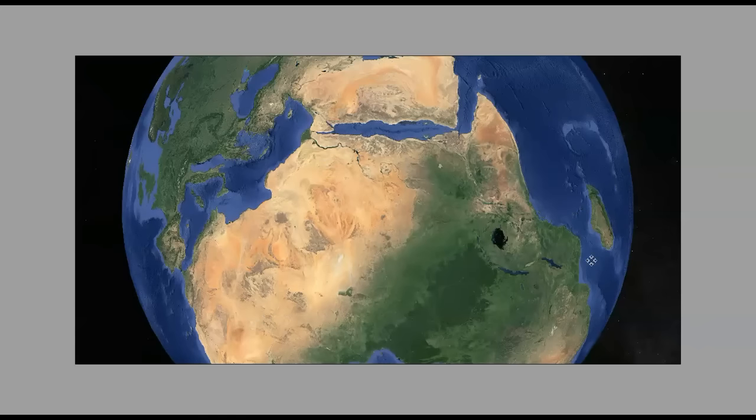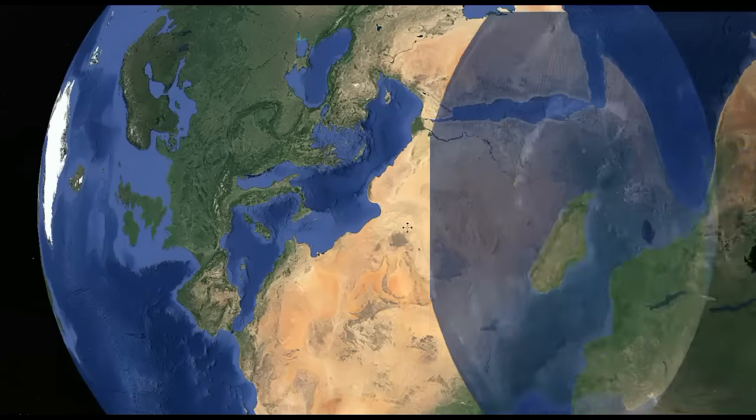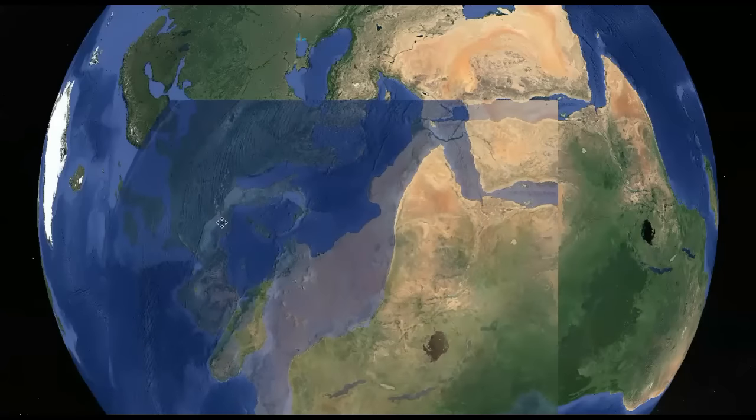So here's a close-up of Africa. And what I want to do is take a copy of this area and then flip-flop it and see how it lines up over here. Okay, so now I'm over here. Here's my snapshot. I flipped it, so it's reversed. And first off, I noticed that this lines up right here.